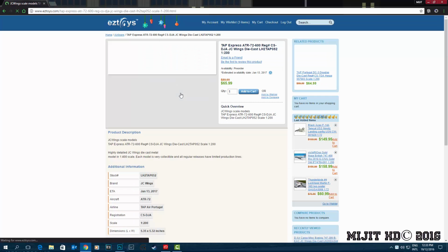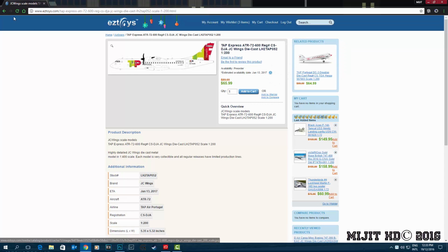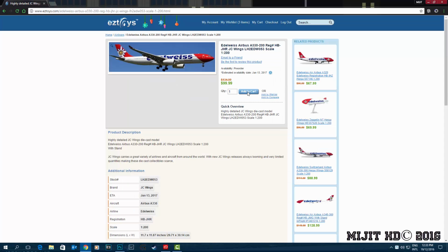Last two models. TAP Portugal Express ATR 72-600. Registration is CS-DJA. Yeah, not too much of a fan of that. And last model is the Edelweiss A330-200. I think it's a 300. HB-JHR. I don't even think they have 200s. Might be mistaken, but I completely believe this is a 300. Not a bad looking aircraft.